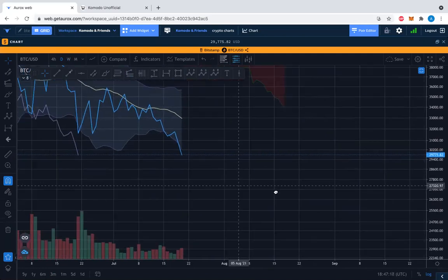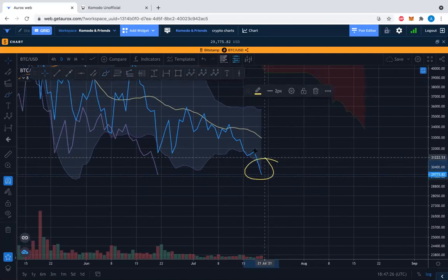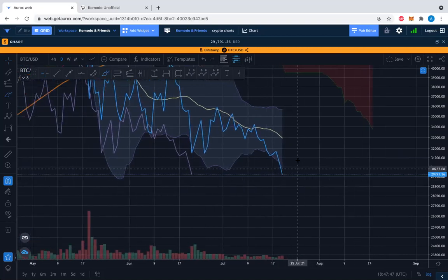So here we are on a daily time frame and we are saying, all right, we are just now beginning to breach that Bollinger Band. We kind of did it over here. So we're just now, in these last few days, breaching this Bollinger Band to the downside significantly. We're making that move. What does that mean? Well, where are we in that move?